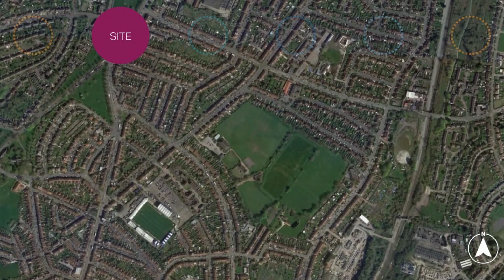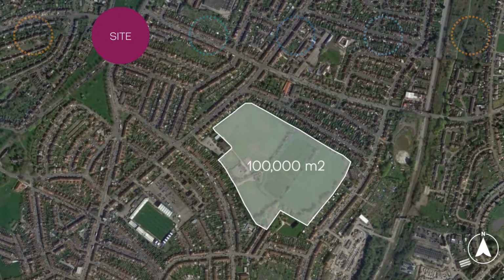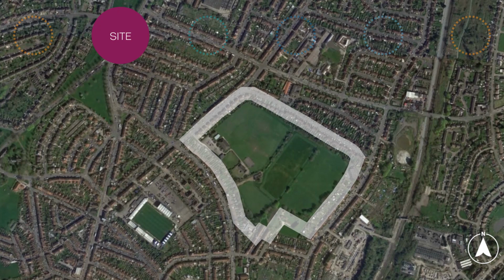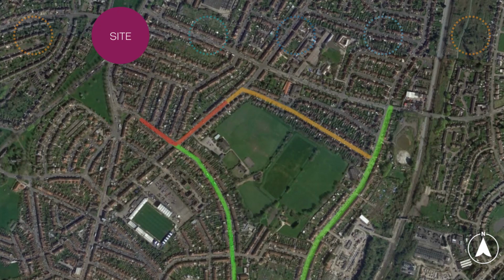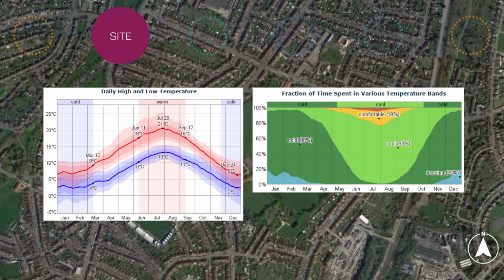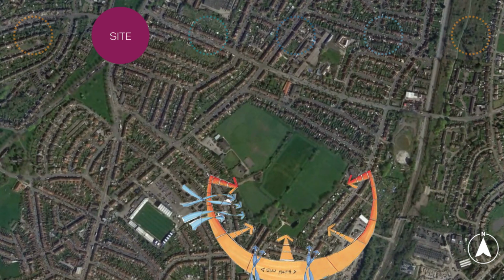The site has an area of 100,000 meters squared and is located in suburban Bristol. It is surrounded by residential buildings and roads with medium to high traffic. The existing amenities are 2 entrances on the south side and 1 entrance in the east side, sports fields towards the west, and natural physical barriers throughout. The climate is temperate with warm summers and cool and rainy winters. The site is mainly affected by the southwest wind.